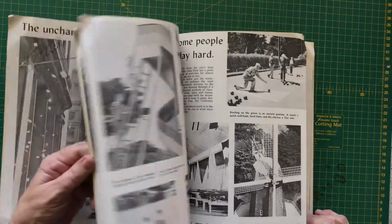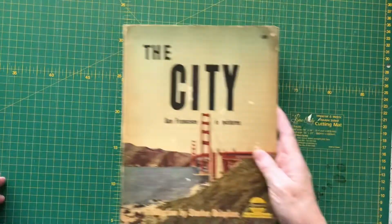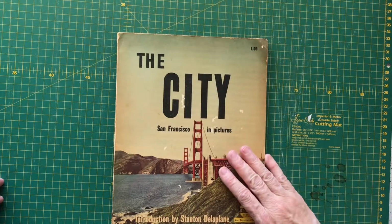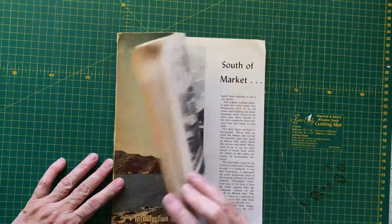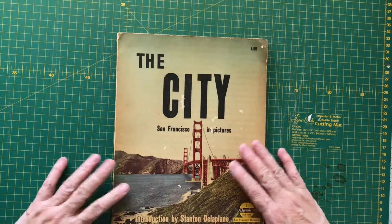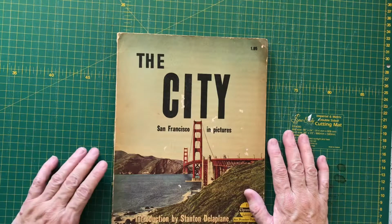But I couldn't pass it up simply because someone has taken the time to write notes in it. And I hope that when I make a junk journal from it, that those handwritten notes are really appreciated, because I really appreciated it, and I was very sad that somebody had gotten rid of it when there was all these beautiful little notes in there for them, or for whoever it went to.